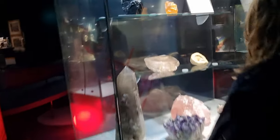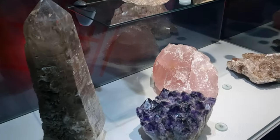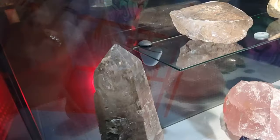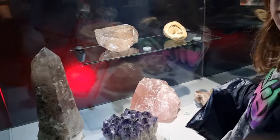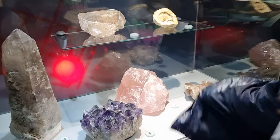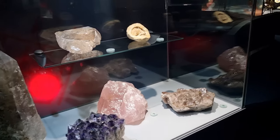Wow. Oh, look, there's some obsidian. I nearly wore my obsidian earrings today. So it's like volcanic glass, obsidian. There's loads of crystals. Wow, gorgeous. Look at that smoky quartz. That smoky quartz is gorgeous. Look, the big rose quartz. Wow. The big giant rose quartz. Imagine that hanging from your neck.